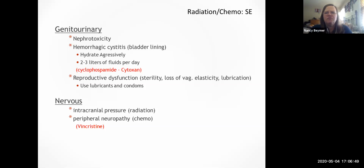You can also lose function if it's radiation that involves the pelvic region, like for cervical cancer, which is why it's so great that we now have the HPV vaccines, because it would cause loss of elasticity to the vaginal area, much like aging would cause, and loss of lubrication. So in those cases, talking to the client about whether they need a vaginal lubricant or something like that might be helpful.